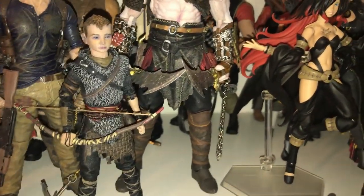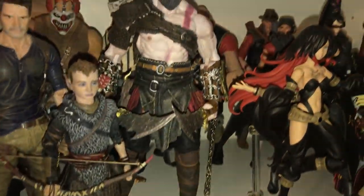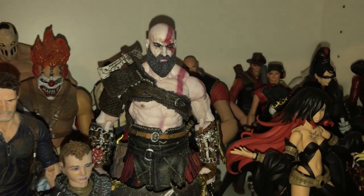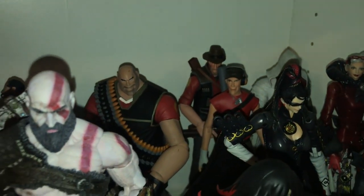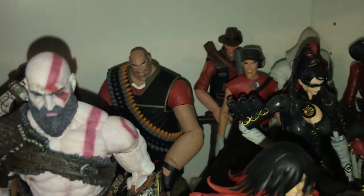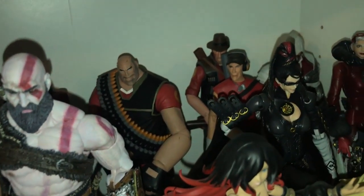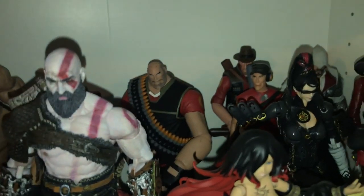Atreus from the new God of War, fully repainted. Kratos, also from the new God of War, also very much repainted. Some NECA Team Fortress 2 figures here. I sort of want to go back and pick up the other ones to complete the team, but they're really expensive now. Not really sure I can be bothered.